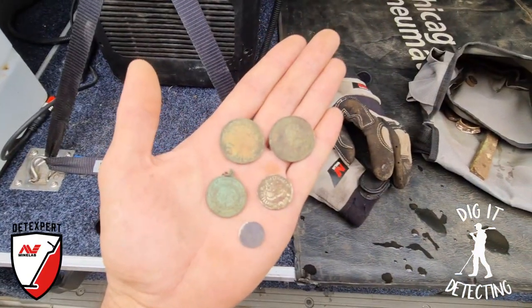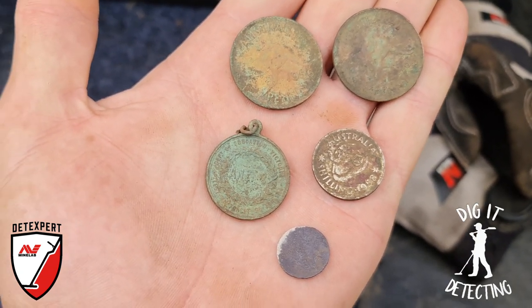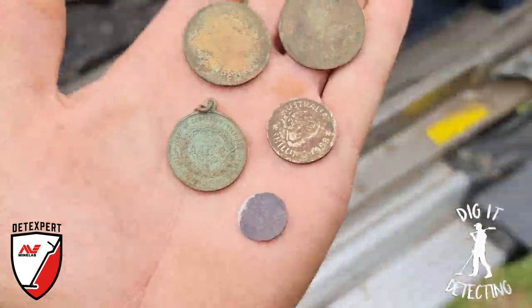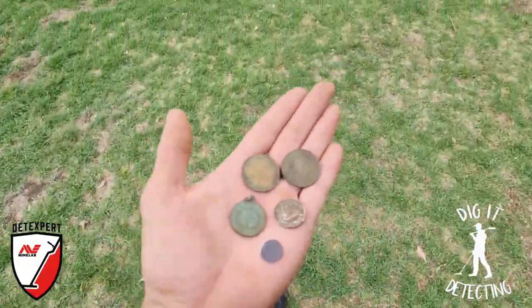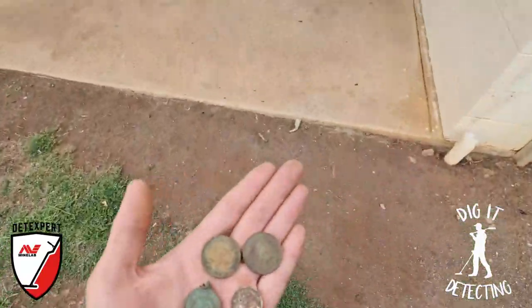Okay, so we got our coins cleaned up there quickly. Just a bit of toothbrush and water and they come up quite nice, especially the beautiful Anzac pendant. What a bloody ripper. So anyway, let's go show Eric now, and let's see what he thinks about them all. I'm sure he's going to love them. Eric is 84 years old, so he would have been using all these himself at one point in time in his earlier life.